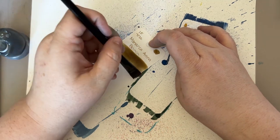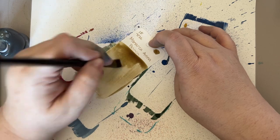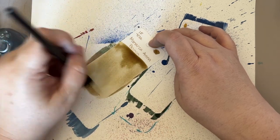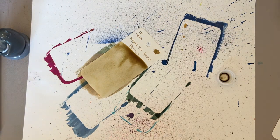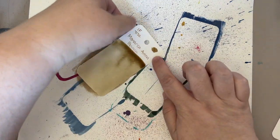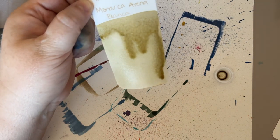I almost went over the text. Look how interesting this ink color is. I think it's definitely too light for some people. Yeah, definitely, I think this is too light for a lot of people, but I think it's so interesting.